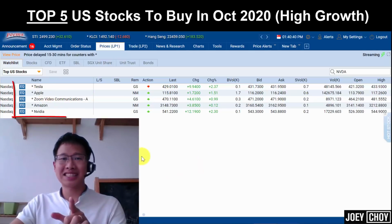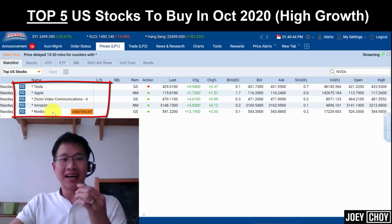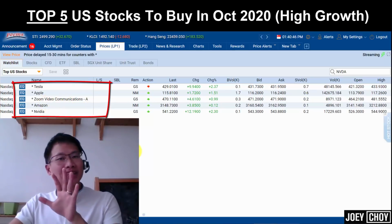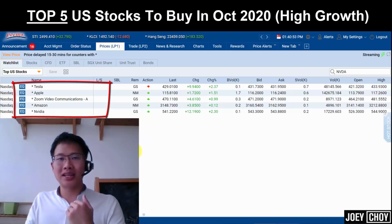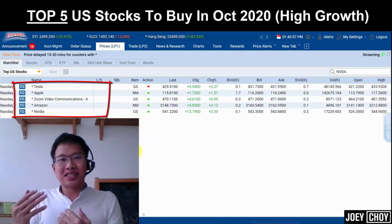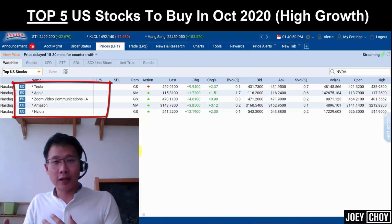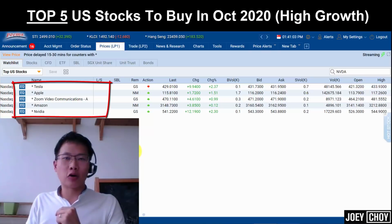So number 1 would be Tesla, Apple, which I think all of you know, Zoom Video Communications, Amazon, and Nvidia. These are the 5 stocks we're going to dive into the charts, looking at some of the levels where you can think about entering on dips. We'll also look at the systems that I have to see what comes out, if there are any bullish signals, any exits to look at, and if there can be more upside. So this is what will be covered on these 5 stocks.